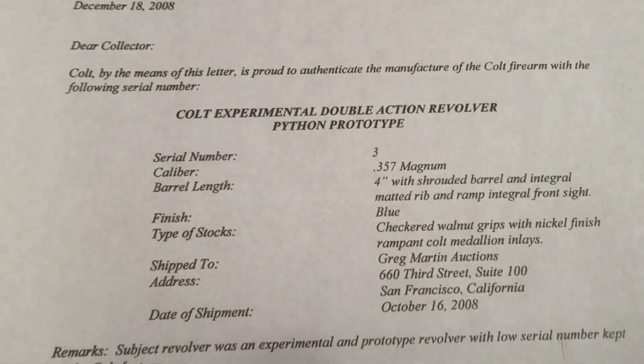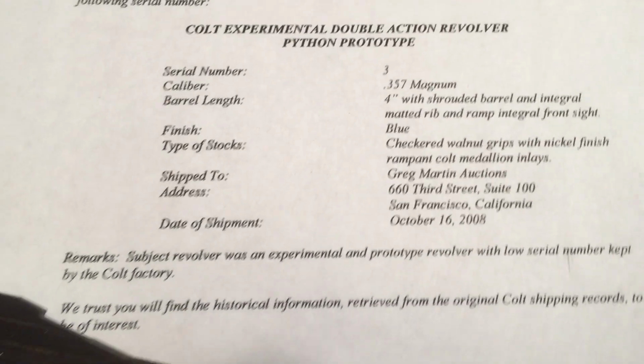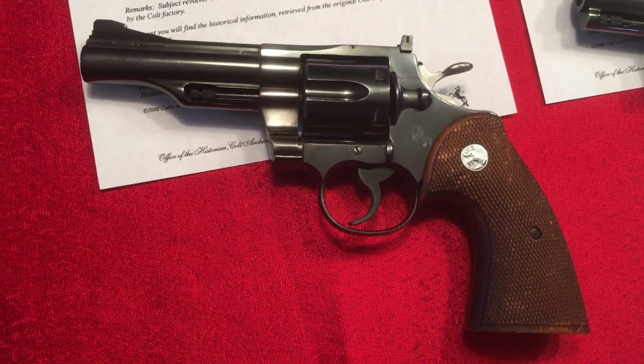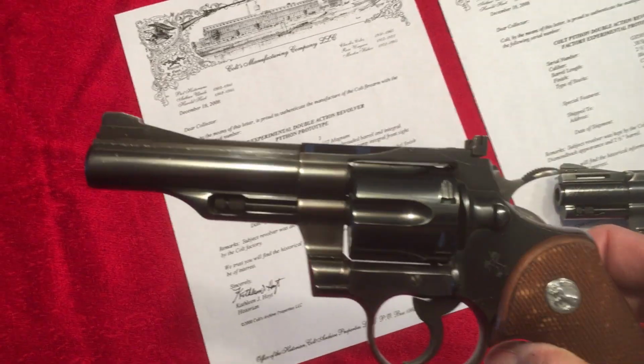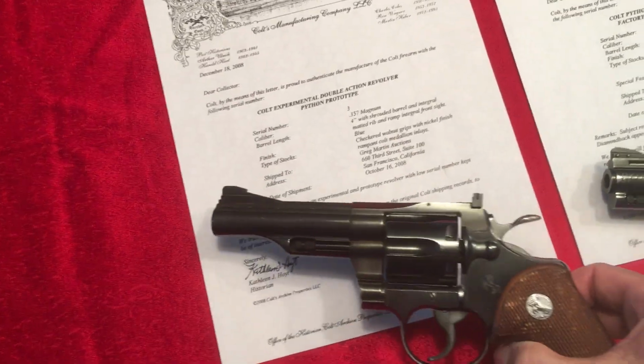It is an experimental Python prototype. It shows some wear, but again, because it was a prototype and a sample, it does have full checkered grips. You can see the ribbing on the top of the gun. No Colts had this upper rib prior to making the Colt Python, so this is an interesting gun in that it's clearly showing some machining marks, and they're experimenting with putting a rib on the top of a Python.